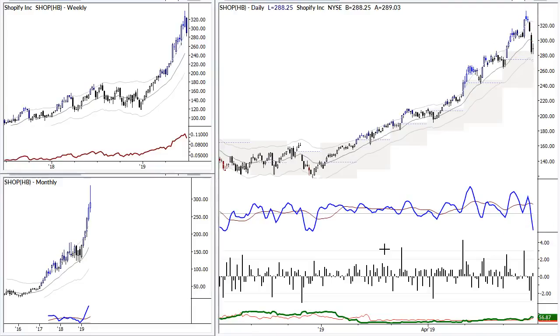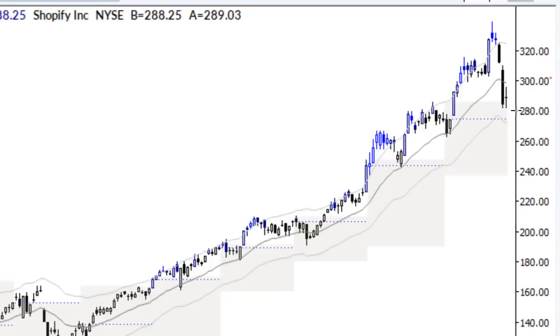Here's what I'm watching for over the next few days. There's no trade today, but if SHOP stabilizes and spends a few days trading, let's call it roughly in between 280 and 300, that is going to set us up to enter a short on a breakdown. So I wanted to show you this.